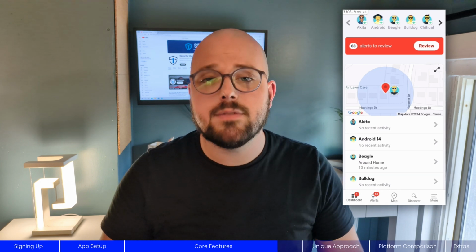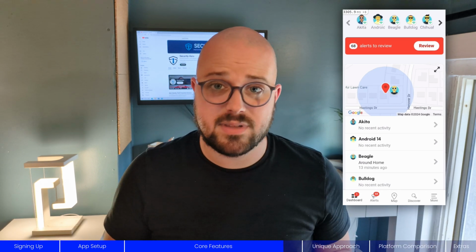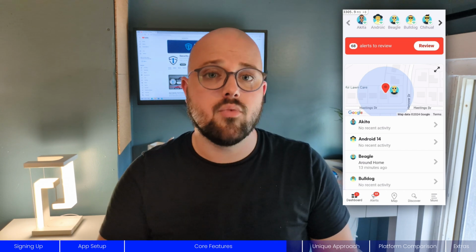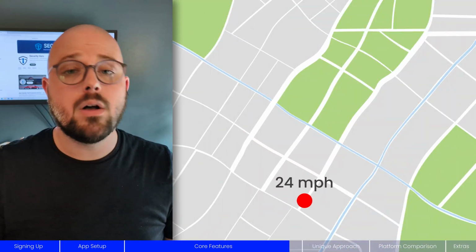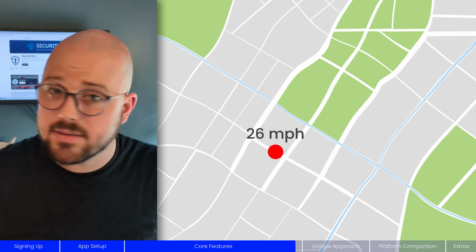Live location tracking is also available, which does give you the peace of mind if your child needs to be in a lot of different places over the course of the day and you want to see where they are in real time. Now, what it will also do is provide you with driving routes and top speeds on those driving routes, which is super helpful if you have a new driver in the house.